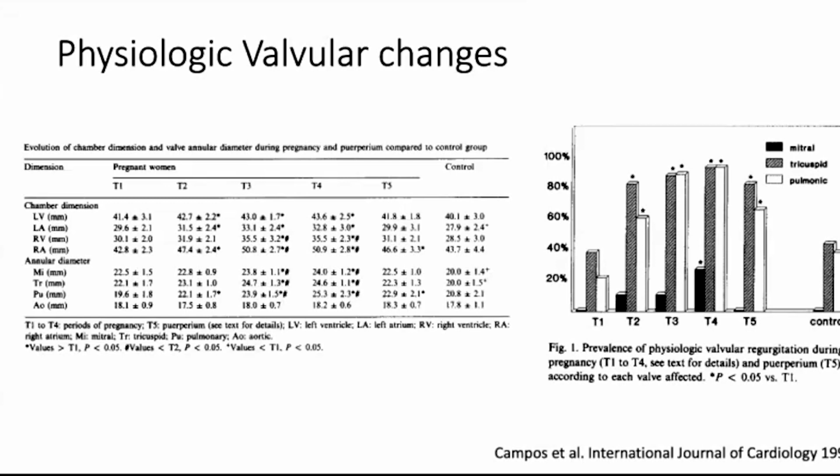And when they looked at the valve function, there was a progressive increase of physiologic regurgitation affecting the mitral, tricuspid, and pulmonary valves. However, there was no evidence of the development of any aortic regurgitation during any of the stages of pregnancy.